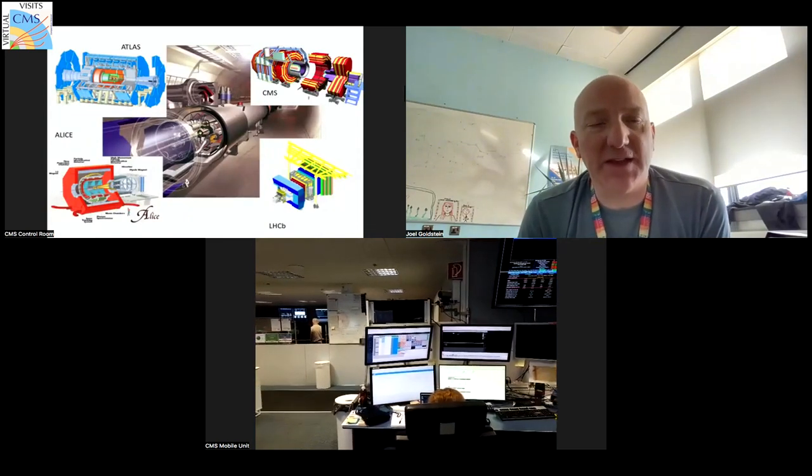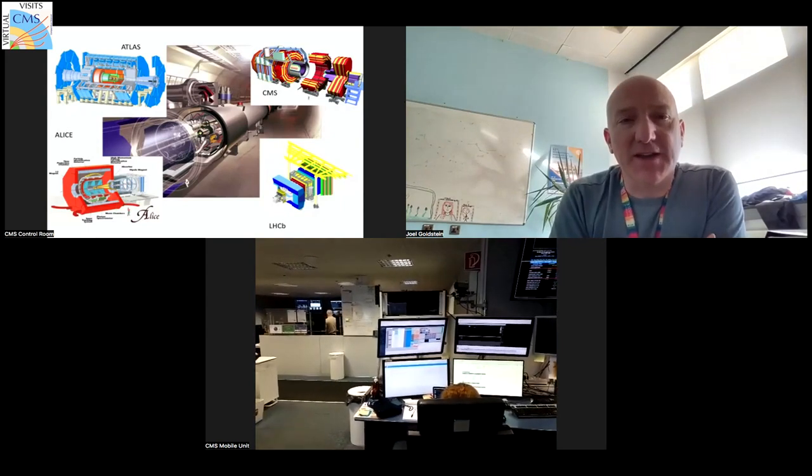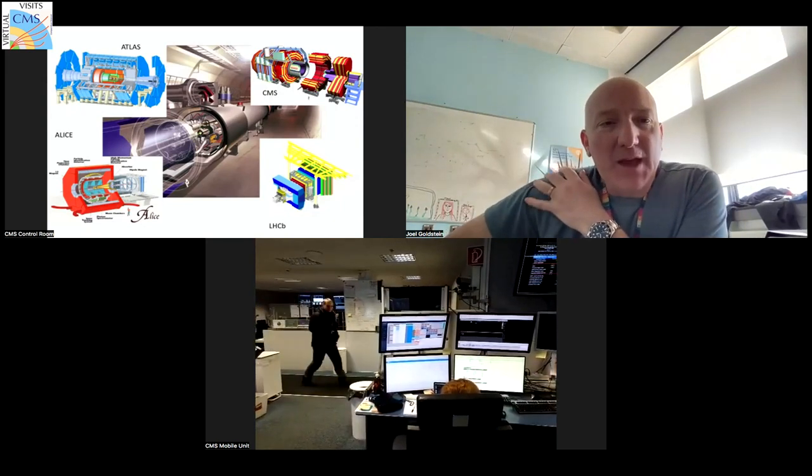And you can see the pictures of the four experiments there. The one we all work on and the one you're seeing today is CMS, which is the one in the top right corner, which of course is naturally the best experiment of the four. And definitely maybe the nicest to look at. Yes.